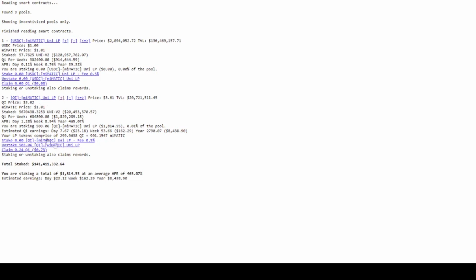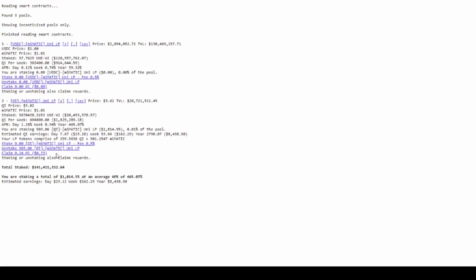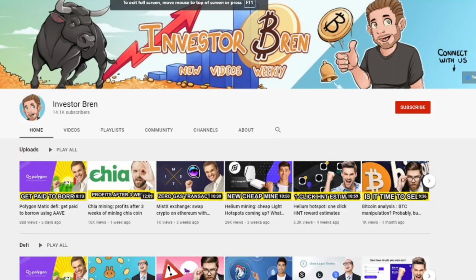And over here you find all the functions that you would have normally on the website. So without going to the website of the project, you can manage all the different projects that you are in simply by clicking these links. So if you want to claim, just click claim here and you will get the reward tokens into your wallet. Personally, I do think this is definitely a tool worth checking out. Even if the website of the project is down for whatever reason, you can still use Vfat.tools and execute the contract functions.